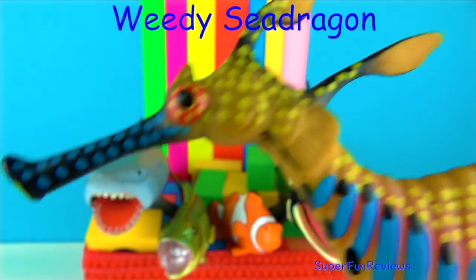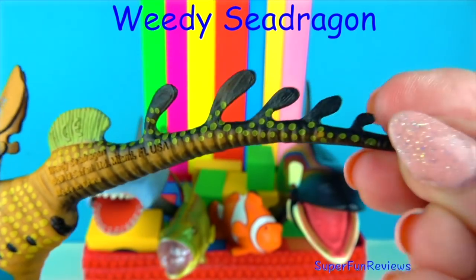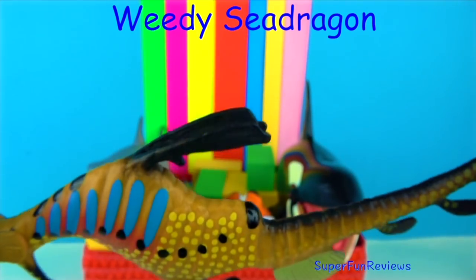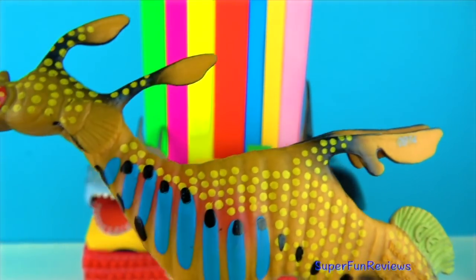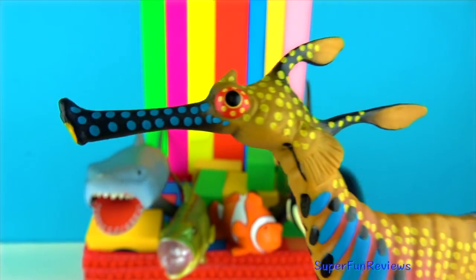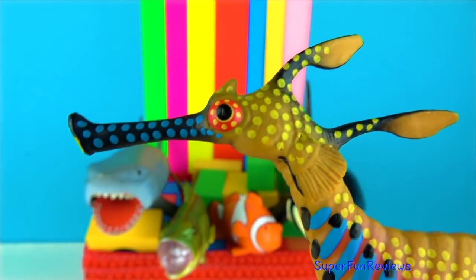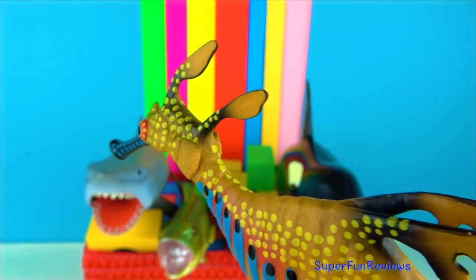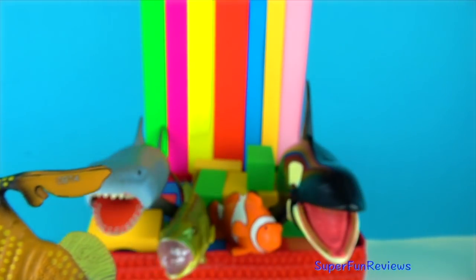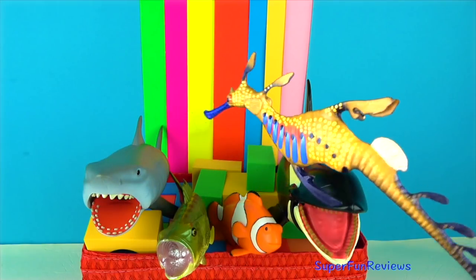Weedy sea dragon. I find it really interesting that the sea dragon males are responsible for childbearing. The female deposits their bright pink eggs during mating, and the eggs are fertilized during the transfer from the female to the male. The male incubates the eggs and carries them to term, releasing miniature sea dragons into the water after about 4 to 6 weeks. I like the way they blend in with the seaweed and kelp where they live.